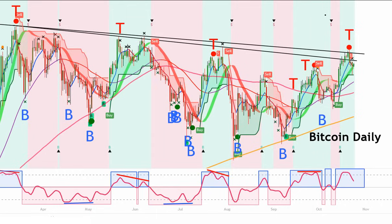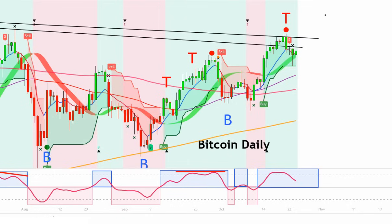Again, if I just zoom out here, look at these beautiful signals. Now here I have the bars reflecting the trend, not momentum. And again, beautiful signals. Here the bars reflecting the trend are still green. We saw the bar turn red on Wednesday for Bitcoin with momentum. Here it remained green.